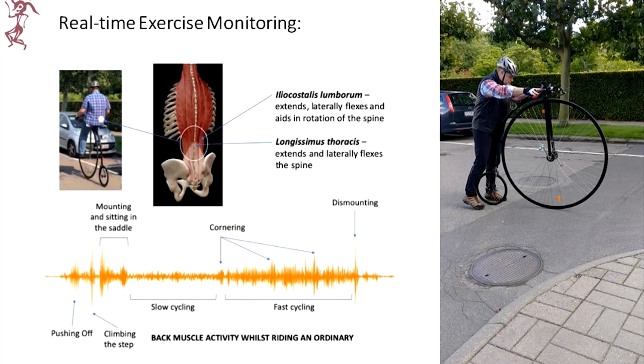Lastly, we can use real-time exercise monitoring. I don't know if you saw on the camera Dr. Harrison come through with the penny farthing, but this is a picture of him actually riding on this slide. Because of our ability to transmit to the internet using satellite technology, we can actually do real-time monitoring of muscle activity with medical oversight. So a physician, or someone trained to interpret the graph from the acoustic myography, is able to identify what's going on.